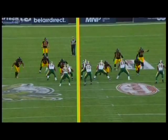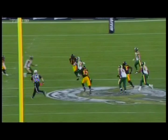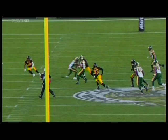Yeah, here you're going to see Mike Riley on the previous play on the scramble. Watch from the left side of your screen. Right there. What a big block. Kenny Stafford on the linebacker, Taylor Reed. Going back to help out his quarterback. Big play.